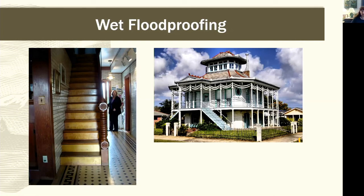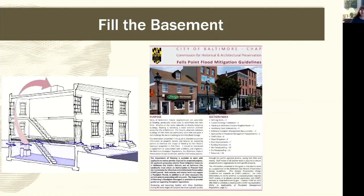And it has flooded numerous times. So it's not always a new thing. Sometimes the building itself may have some characteristics, but I recognize this is a special property.